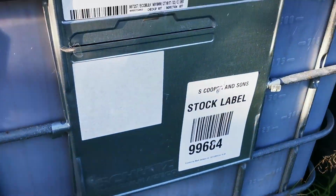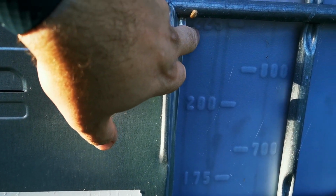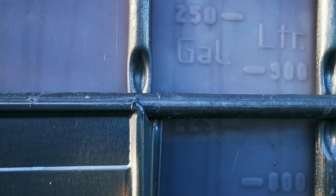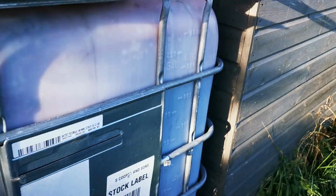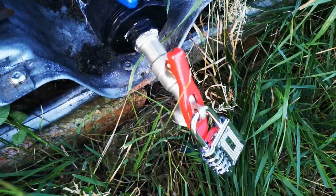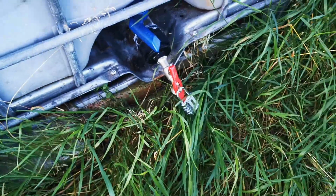Now, you're probably going to find it difficult to see on the camera here, but just trust me, the water level is right there. Try and zoom in and see if it will. So basically it is literally right there, just under the 225 gallon mark. So about 850 litres, with a lock on the tap that we had to put there because someone was stealing our water.